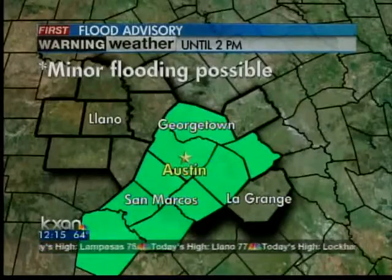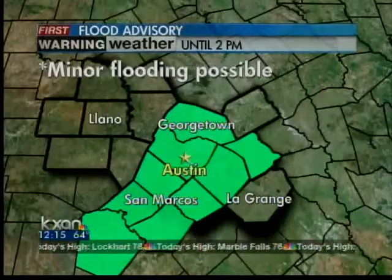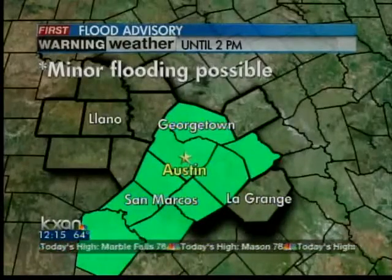If you come across a low water crossing with water in it, try to find an alternate route. You always want to remember, turn around, don't drown. Doesn't take much water to wash your car off the road.